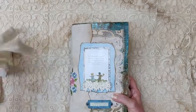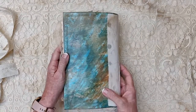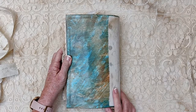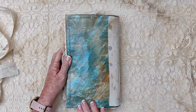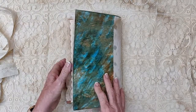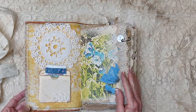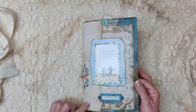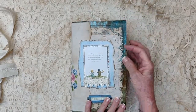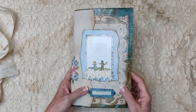So on the cover of the journal I have painted with various colors, blue and green, even some shoe polish, and put Mod Podge over it. It's been stitched with fabric on the inside and double stitched all around. We have lace that has been glued on and some vintage eyelet, coffee dyed fabric.